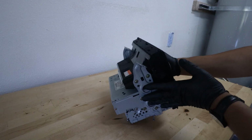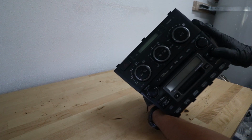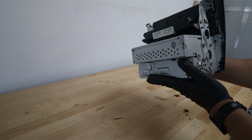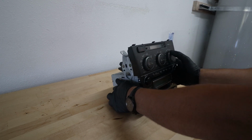Alright, so this is our radio unit right here. So up top, we've got the climate control. Obviously, that's going to be separate from the actual radio itself. So I'm going to go ahead and separate those and then see what we can get going.